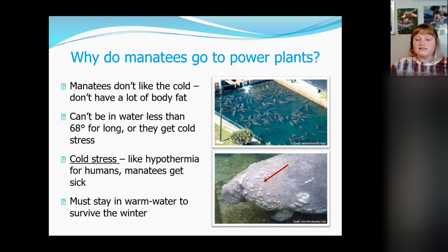They can't be in water less than 68 degrees for very long or they'll get cold stress. And this image here with the red arrow is a picture of what cold stress looks like. They get lesions, their skin sloughs off, and they have a lowered immune system so they can't fight off infections. It's kind of like hypothermia for humans. They get it on their extremities like their flippers and on their face.